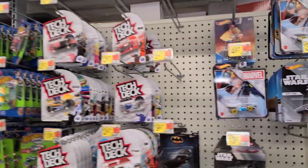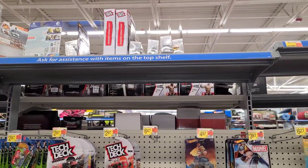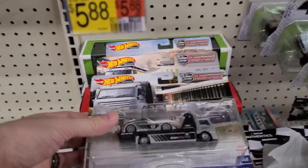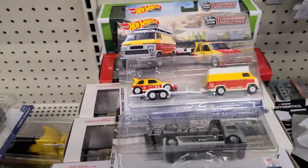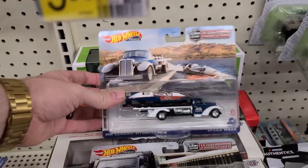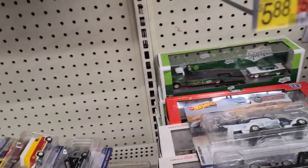Because I don't think there's some haulers up there. Some team transport haulers. Might have to take a look at those real quick. Let me put you guys down. These are the Mercedes-Benz hauler, the MG Metro hauler, and the classic hydroplane. All right, so we've seen these. I was hoping that was a new set, but it wasn't.